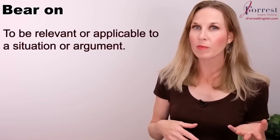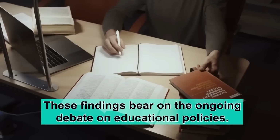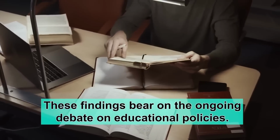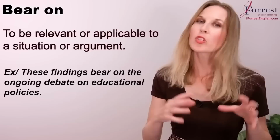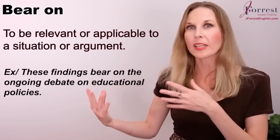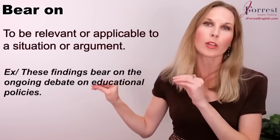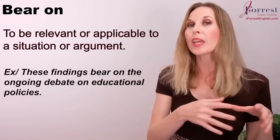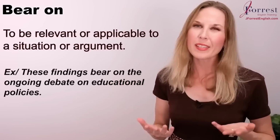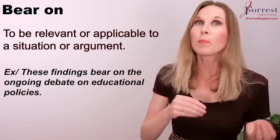To bear on. This means to be relevant or applicable to a situation or an argument. For example, these findings bear on the ongoing debate on educational policies. So if these findings bear on the ongoing debate, it means that the findings are relevant to the ongoing debate or that you can apply these findings to the ongoing debate. So basically, they're useful. It's useful information to have.